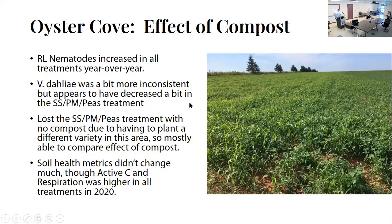On all of the treatments, there was an increase in root lesion nematodes year over year. It wasn't really a trend that one side was higher than the other, and compost didn't seem to have much of an effect on that. The Verticillium dahliae numbers were a bit more inconsistent, but they appear to have decreased a bit in the Sudan grass pearl millet pea treatment, which is this area right here in front of us.